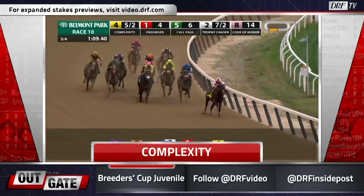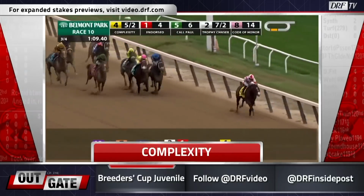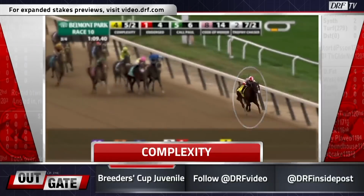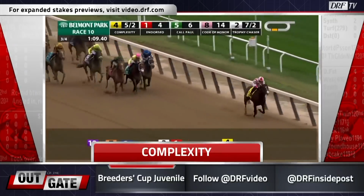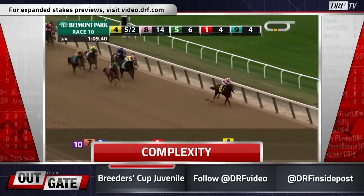Complexity might be the horse to catch, and yes, I realize there seems to be a lot of gas in this race, and Complexity is going to have to deal with other speeds as well as an extra 16th of a mile and an extra turn. But take a look at this Champagne. This was a really impressive performance. Second lifetime start for Complexity following a gate-to-wire win at Saratoga, and he put distance between himself and the rest of this field on the turn, and he keeps on going really nicely. Can he get the mile and a 16th?